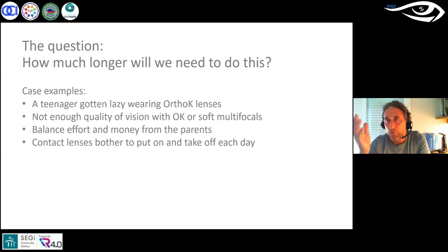It will be multifocal soft daily wear lenses, or it could be the new ophthalmic lenses for that. And of course, you could use atropine at the same time, which we didn't talk about in this talk, but we could put atropine on top of everything you are doing. And this will be the best thing you can do for your patients and the best service you could do for your society, helping the health of the future.